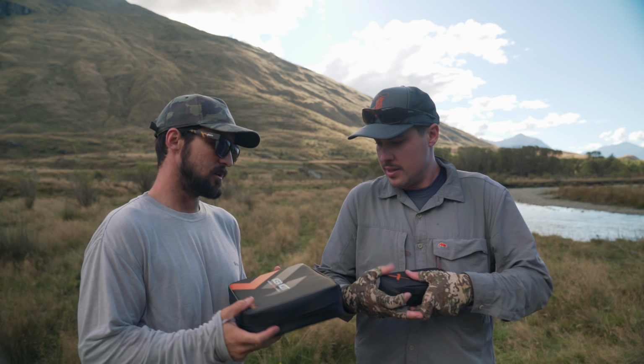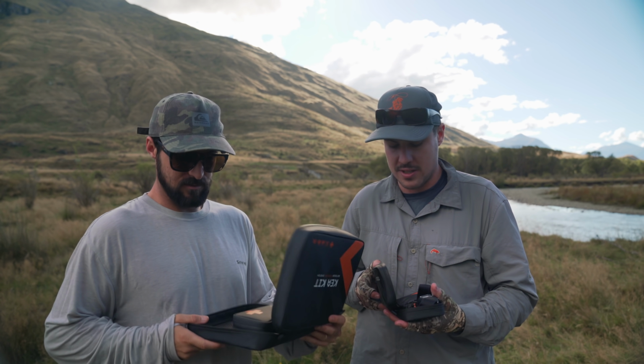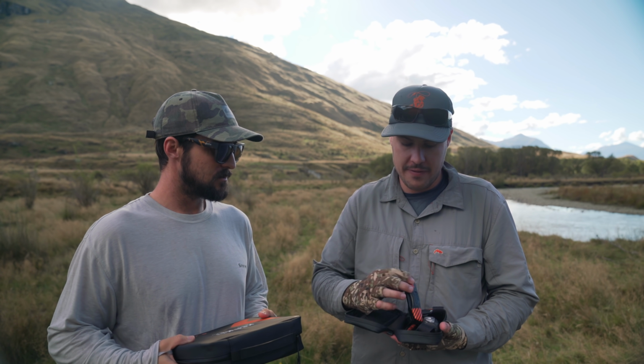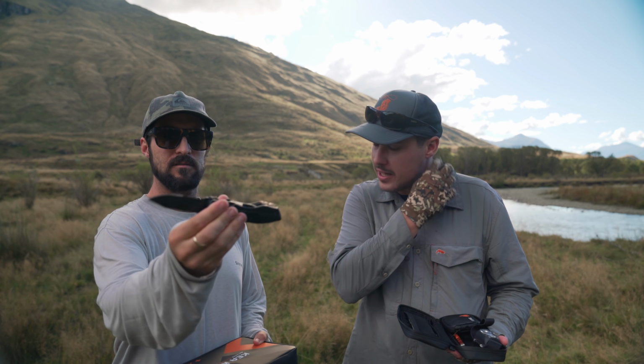How much does it weigh all up? At the moment, I think the case itself is about 500 grams, and then it depends what you have in it. So it's nothing major, it just depends what you take. So we've got the fire kit in here, we've got the knife, it's quite a major knife, so it's heavy, oh yeah, this is a good knife. Hearty, so it won't break on you.